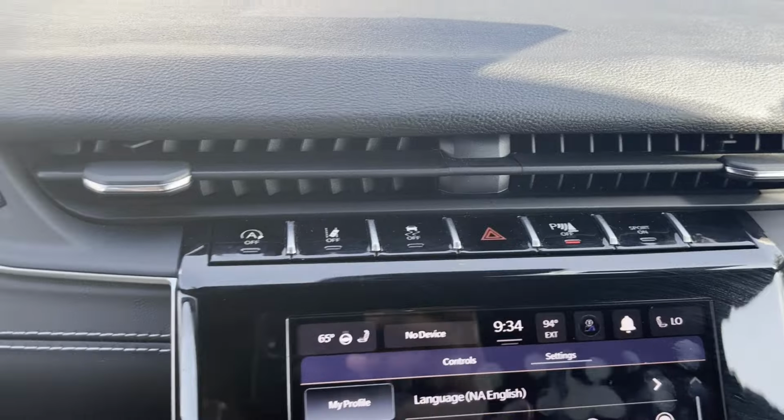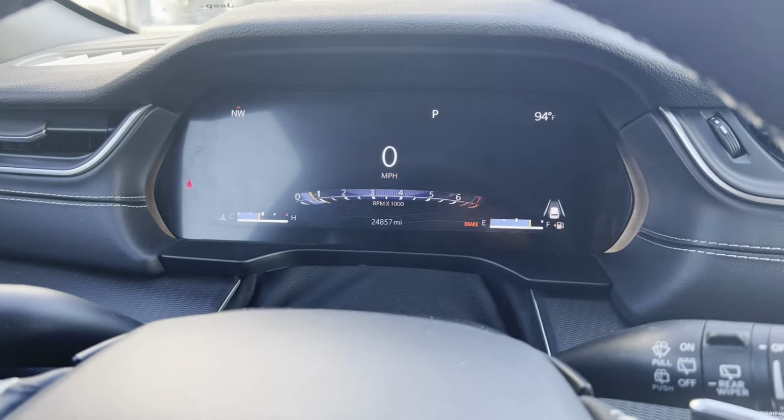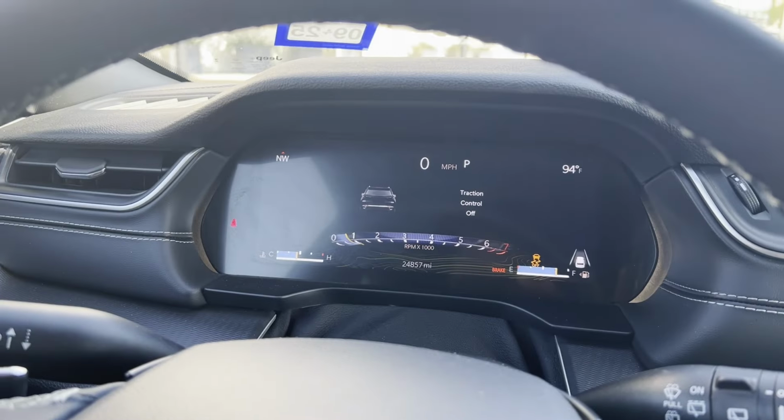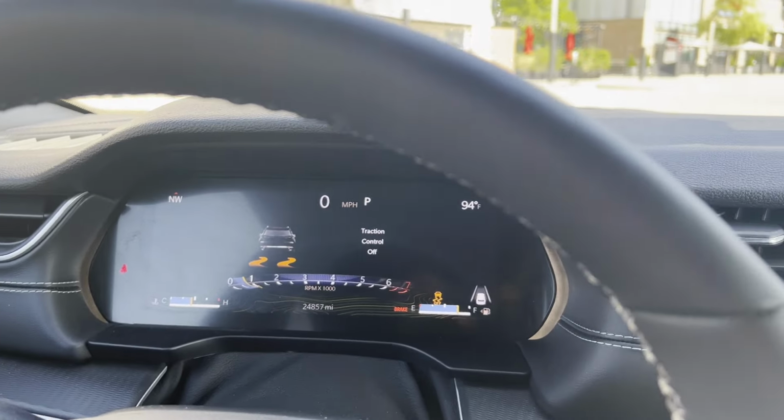Turns it into auto. You have a parking sensor button, park sense, which turns the park sense off. You also have a traction control off button, which turns the traction control for this vehicle off. I would not recommend it. This is a big body.